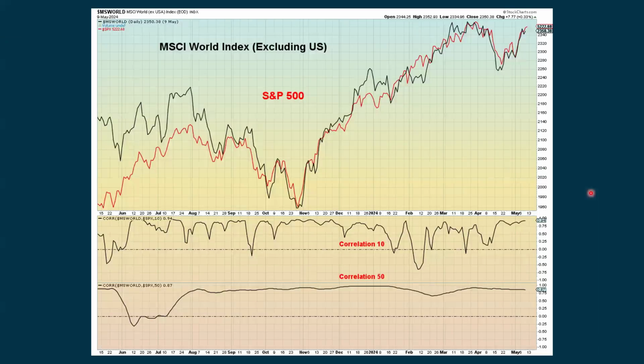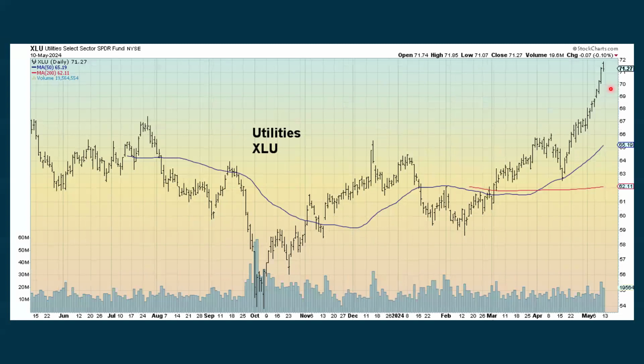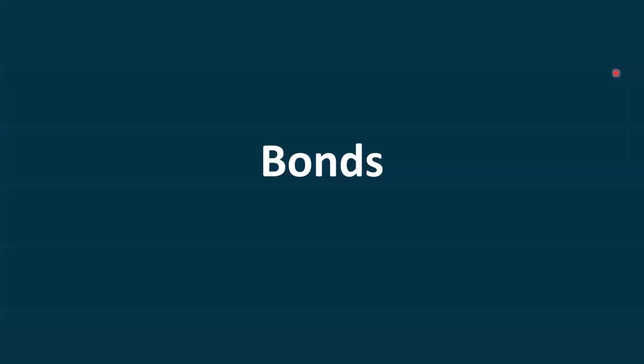When we look at the S&P and compare it with the rest of the world, the short-term relationship is still getting stronger. The longer-term relationship is pretty much flat to slightly declining. And I wanted to break out the staple sector again. It was up over 0.5% and continues to be in a pretty solid uptrend. Utilities were actually down slightly, but they've just been going up like crazy. These are some areas of concern that we want to be aware of. The total U.S. stock ETF was up slightly and above its 50-day moving average.